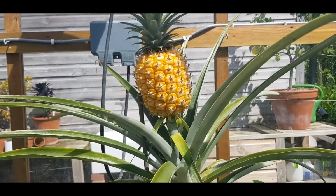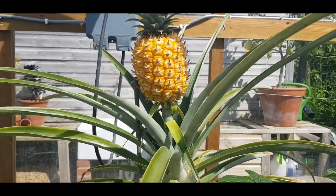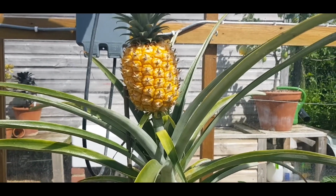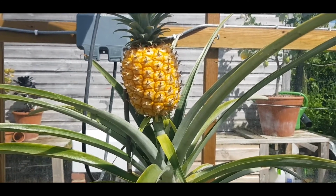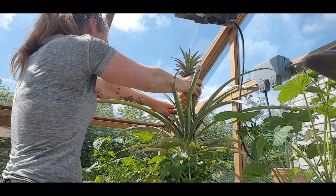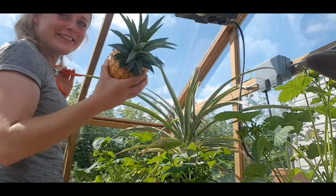It's quite scary harvesting something for the first time, and also something that I've been growing for over 4 years. That is quite a chunk of my life I've had this pineapple, and he's going to go. So let's do this. This is actually quite a scary moment, but here we go. Wowza. Oh my gosh. I can't believe I just did that.